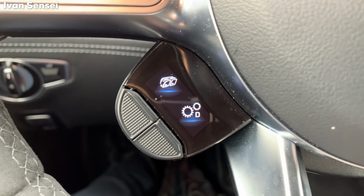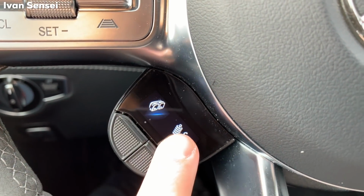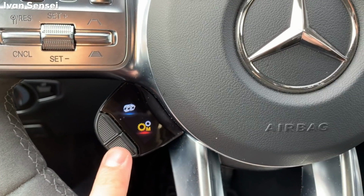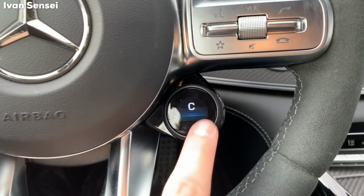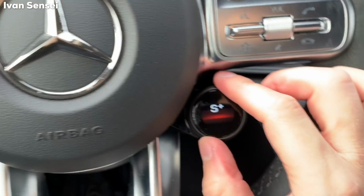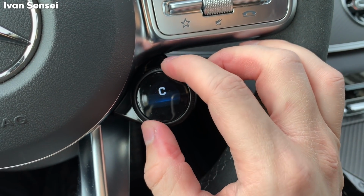And in here you can basically put also what you want here. So you can have 2 things here and operate them with these toggles. You can have here also the gearbox, so you can shift manually also if you wish. So yeah, great. And with this toggle you can change the drive select. So from Sport, Sport Plus, and it has like a little display, same like here. So really nice. You can change this quite quickly.